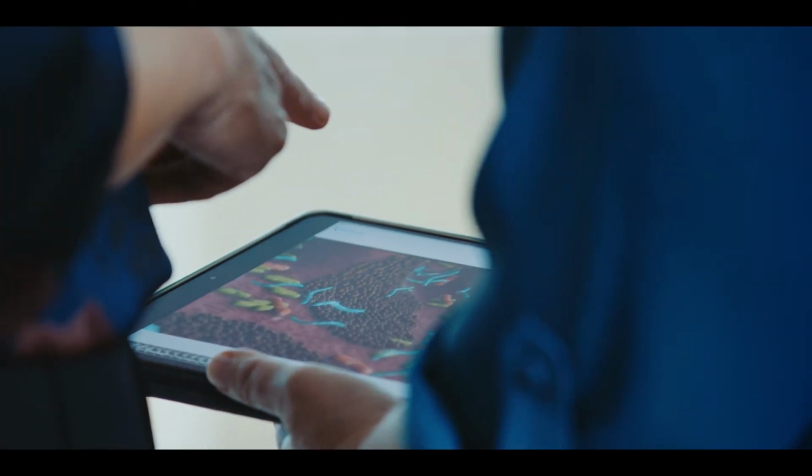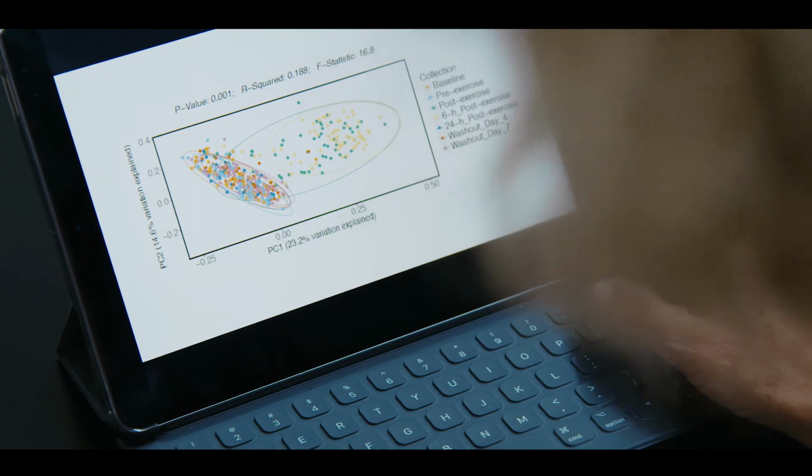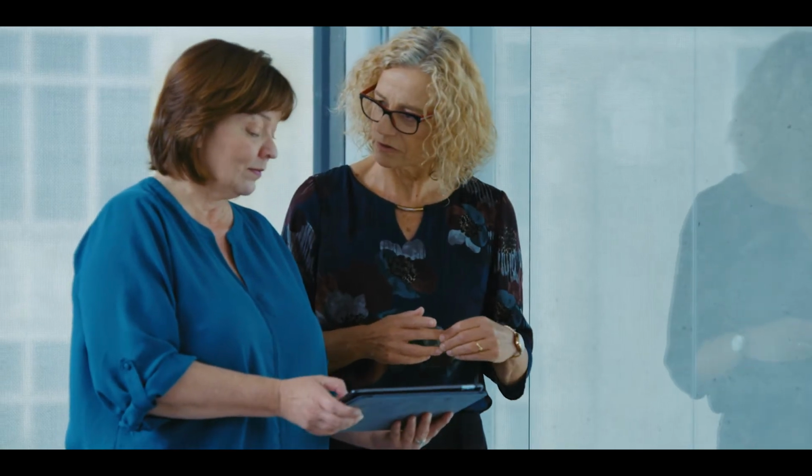When we talk about probiotics for pets, one of the first things we want to look at is why are we giving the probiotic and what is the function? And then we pick the probiotic based off of what benefits that we want for pets.